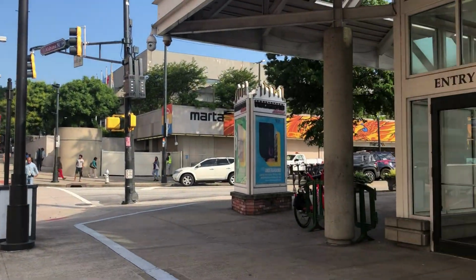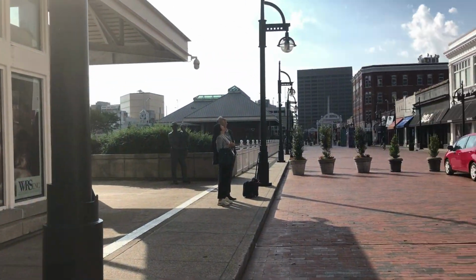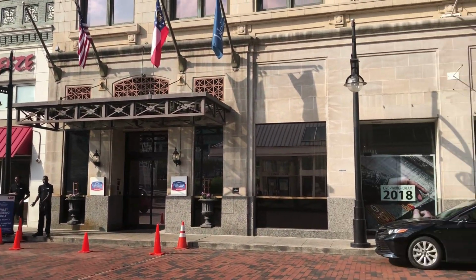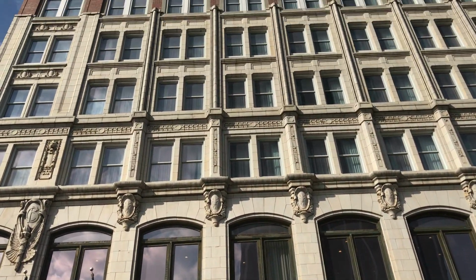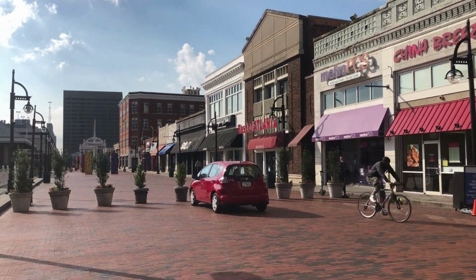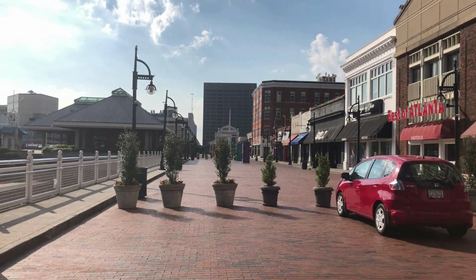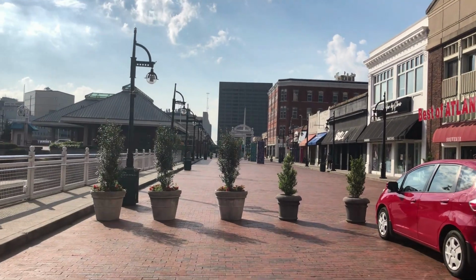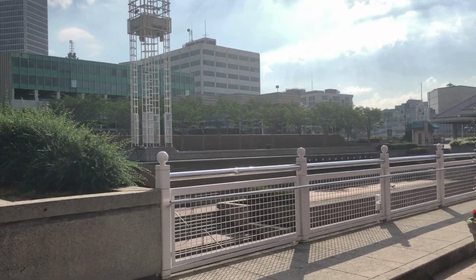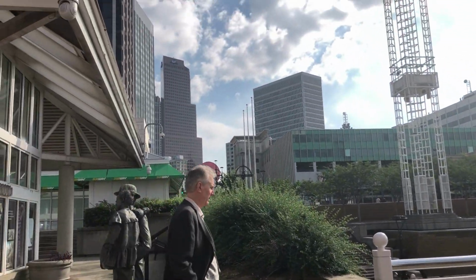And then as you can see here, this is the underground entry pavilion. And once we walk along, you can see here Best of Atlanta. All of these nice historic buildings right here. All these restaurants, shops. Let's go on here. Wow. Makes me think if Las Vegas didn't exist, I'd probably live around here.